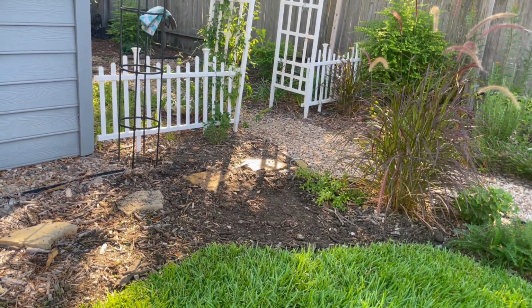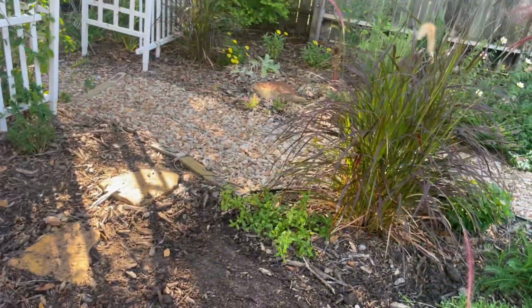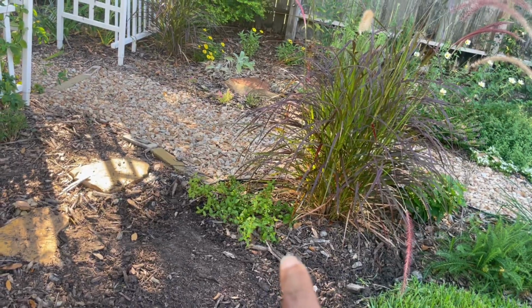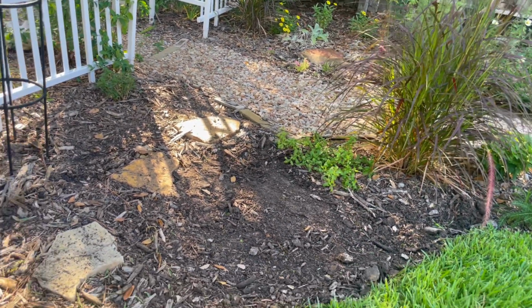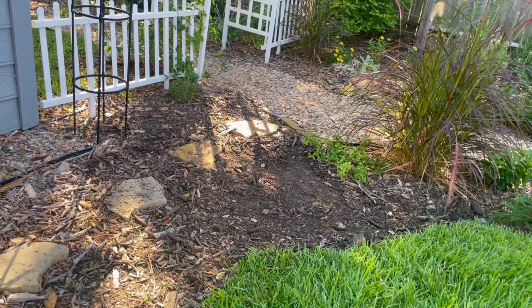So let's get the trellis in, and I think we should probably move this plumbago back just a little bit. All right, yeah, we'll move that back just a little bit. So let's get the trellis in and get it lined up.